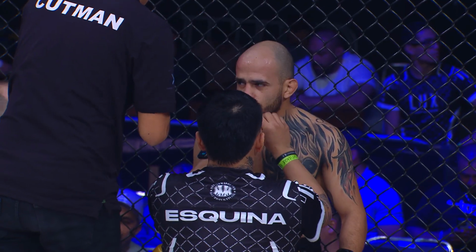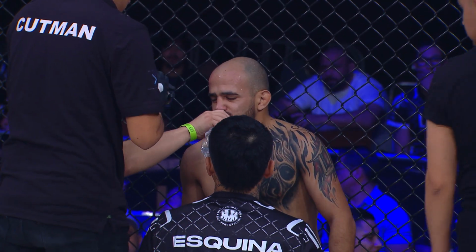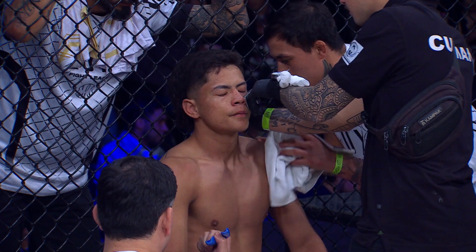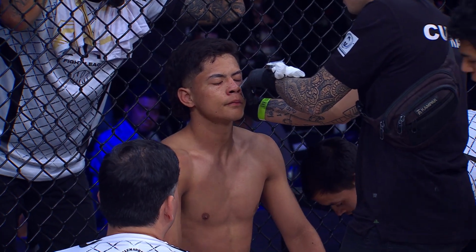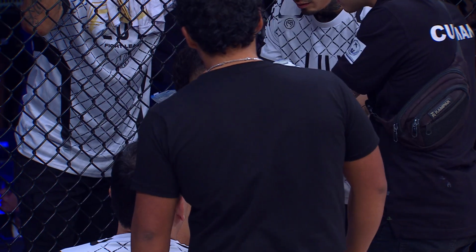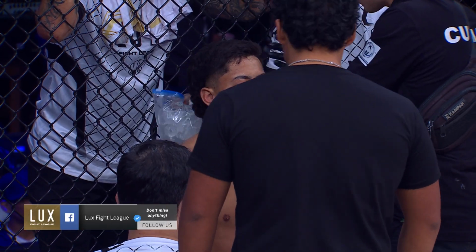Because right now he's kind of losing the strategy. He's being dictated right now by Siller. Siller is doing the attacking. He's doing the footwork. He's allowing Siller to cut off the cage, to come inside and do some big combinations. And so that's where I feel this first round went.